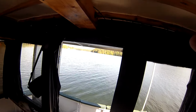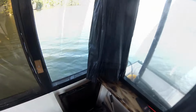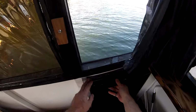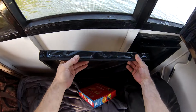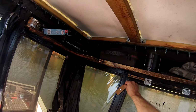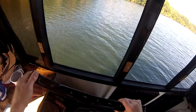Alright, let's get these windows out of the way. Put some air in here. Alright, so we'll take that one. Take this one. Get some air flowing. Quick latch. This one. This one should fit in the spot there. Okay. Take this one. Put that. Pull up the tension cord. This one down here.